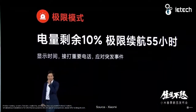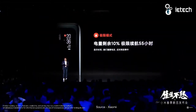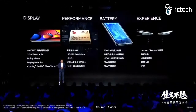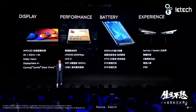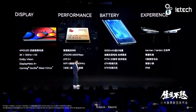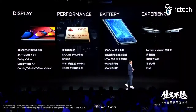It has a battery life of over 55 hours. And this is a really considerate arrangement. And this function, I want you to understand our intention. So with Mi 11 Ultra, in all possible aspects, it is showing the top-notch technology of this industry. And in all possible aspects, it has been the smartphone that has the best performance.